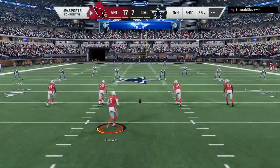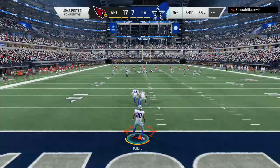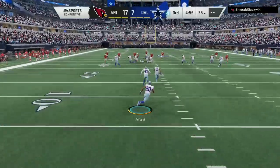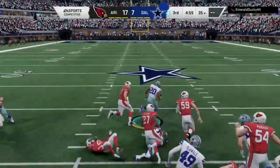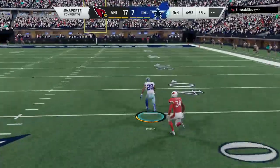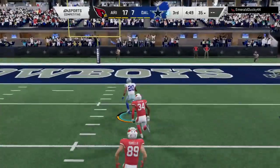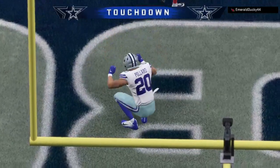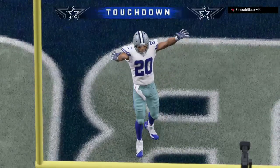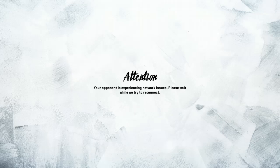Both teams appear ready for the fight ahead, and we resume action here in quarter number 3. This is fielded at the goal line. And now look at him go. The 30, 10, touchdown, Cowboys. Officially an even 100 yards coast to coast on the kick return, as they are now just an extra point away from making this a 3-point game.